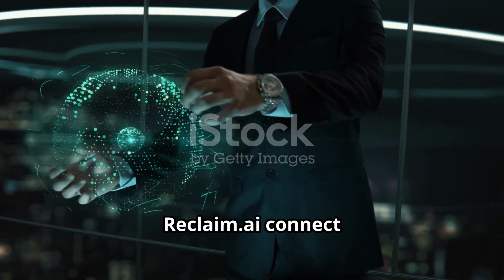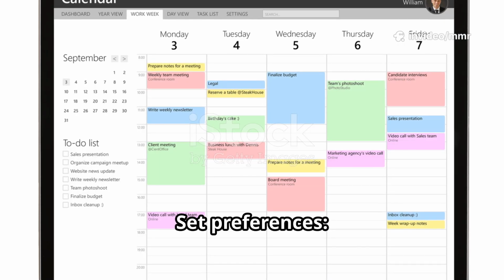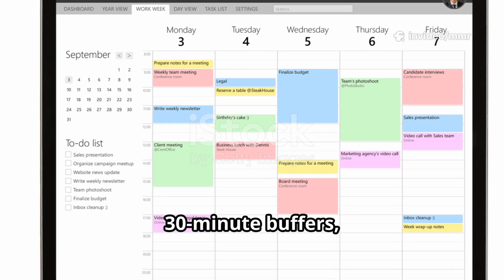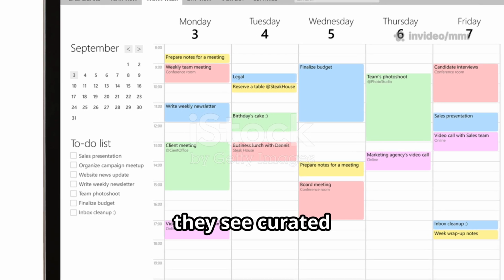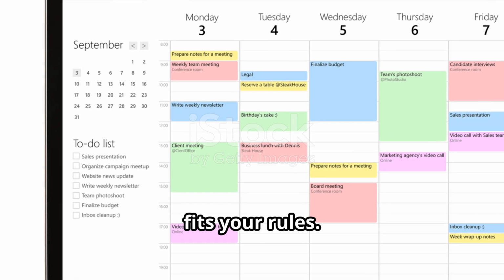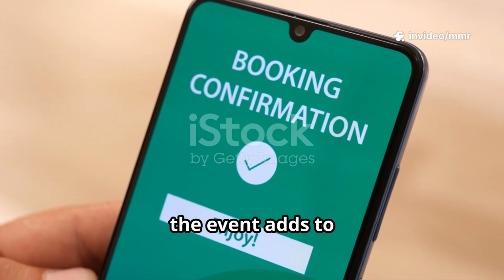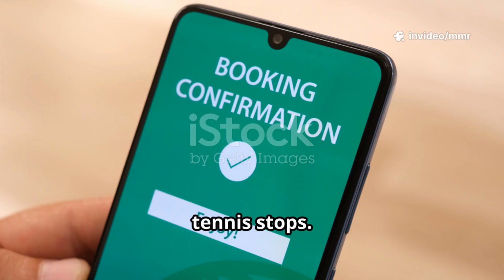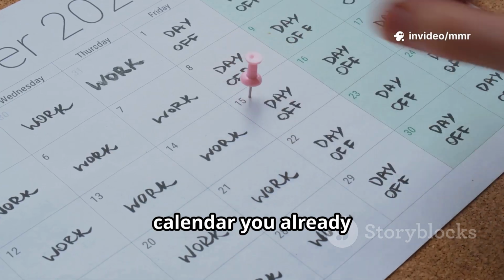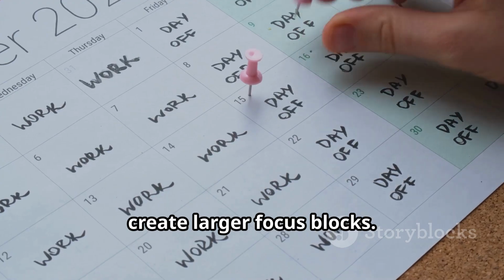Clockwise, Reclaim.ai connect to your calendar and understand preferences. Set preferences. Prefer afternoons, 30-minute buffers, protect a 2-hour focus block each morning. When someone books, they see curated availability that fits your rules. Send a scheduling link. They pick a slot, the event adds to both calendars, confirmation is sent, and the email tennis stops. These tools also optimize the calendar you already have, shifting internal meetings to create larger focus blocks.